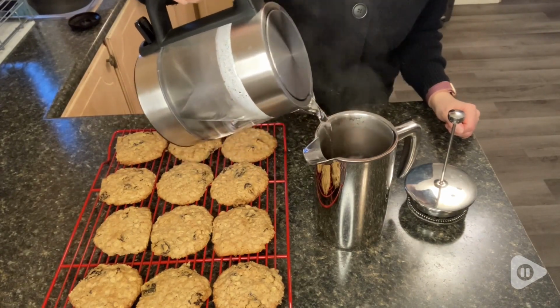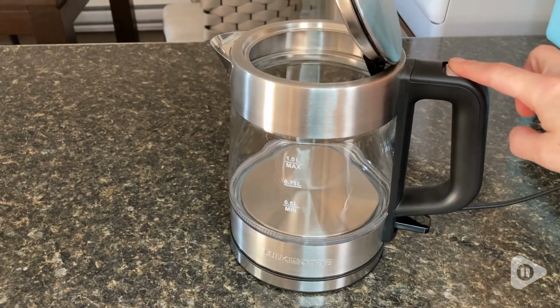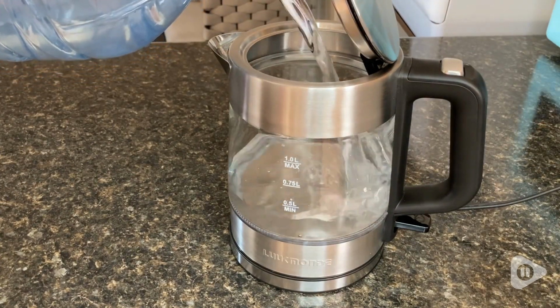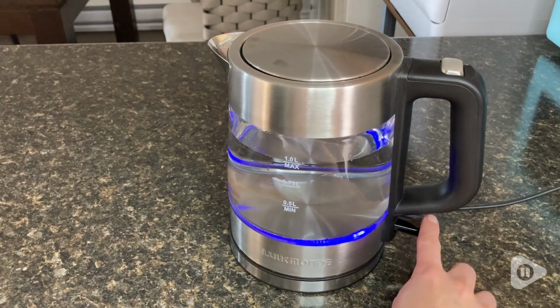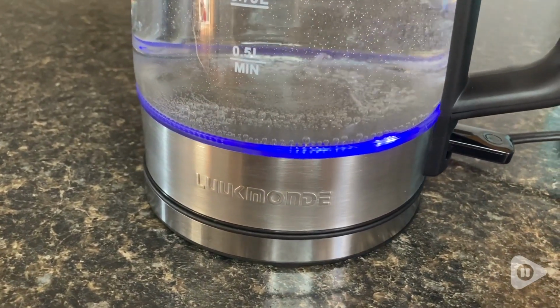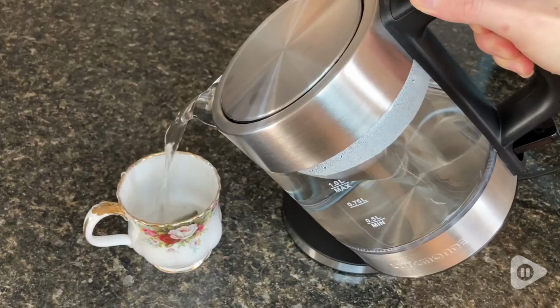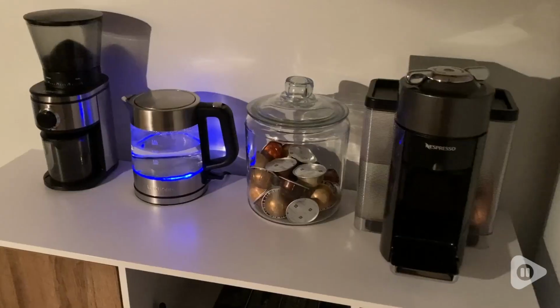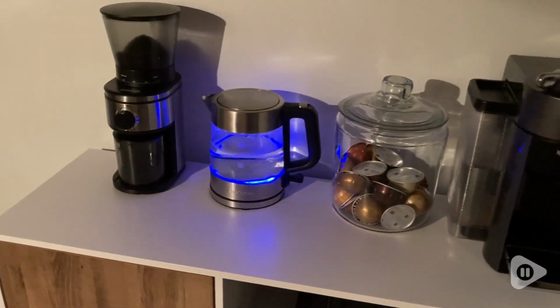This LUUKMONDE kettle is probably one of the cutest kettles I've ever seen. I have been looking and looking for such a long time for a 1-liter glass kettle, and I finally found this one. It has a super adorable shape and petite size. It is great for places with not a lot of room, like smaller apartments, but for us personally, we don't have a lot of counter space on our small coffee area. It fits absolutely perfectly there.